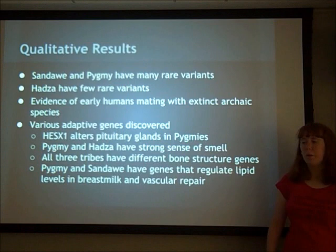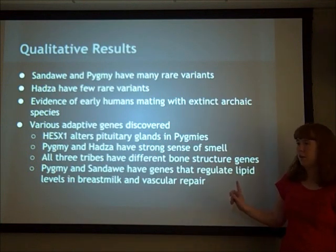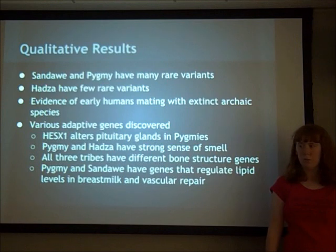The Sandawe and the pygmies have a bunch of rare variants, while the Hadza only have a few, which is kind of odd because the Hadza and the Sandawe are very closely related. So it's likely that the Sandawe got a few of these variants after they broke off from the most recent common ancestor between the two of them.